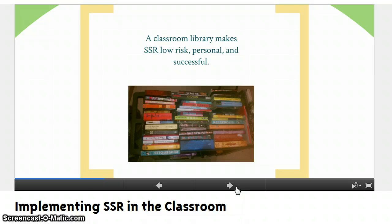It also makes it low risk because students who don't see themselves as readers or even don't want others to see them as readers can have time in front of a book where they have to do it, it's an assignment, and they don't have to feel awkward for sitting there and reading.